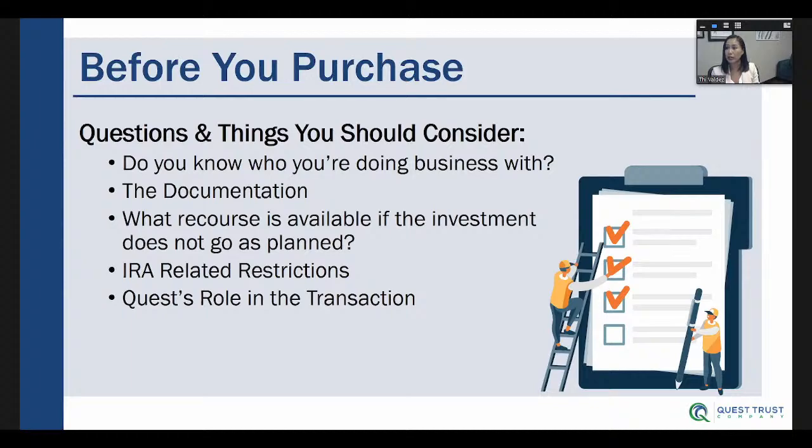So when we're looking at investment documents, all that we are looking for is that the packet is complete. So if it's a note secured by real estate, we have the note, we have the deed of trust, and we have our direction of investment form, which is the written instructions for us to fund the investment.